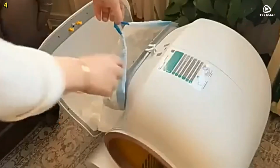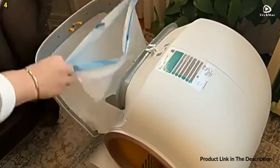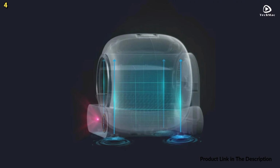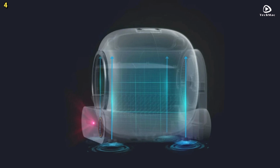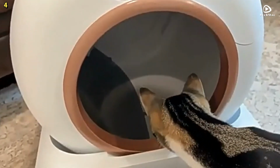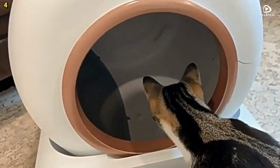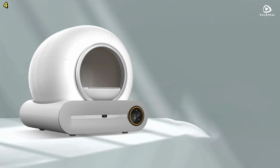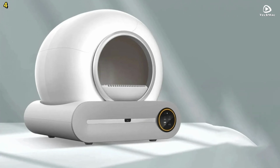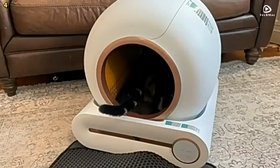The unit consists of just 2 parts, making assembly and disassembly a breeze, and you can flush the litter cylinder for easy cleaning. Just remember, the base should not get wet. The Smart Cat Litter Box can be controlled remotely through a dedicated application. Whether you are on vacation or at work, you can monitor your cat's usage data, receive alerts when the box is full, and customize cleaning settings, all at your fingertips.